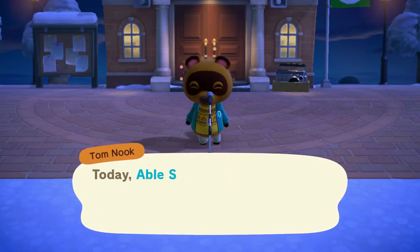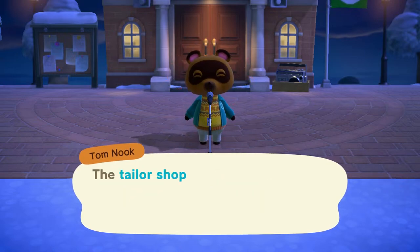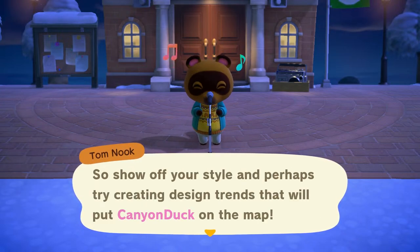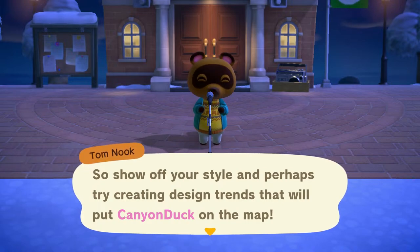Now for today's news. Today, Able Sisters, a new tailor shop has opened up on our island. The tailor shop has a number of fashionable items for purchase, as well as a custom design gallery. So show off your style and perhaps try creating design trends that will put Canyon Duck on the map. You know we will, because them's the rules. We have to do that.